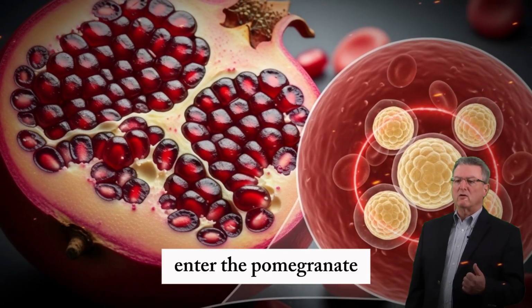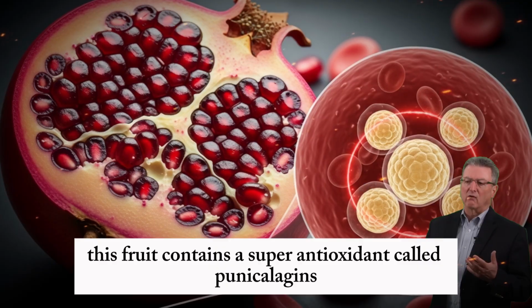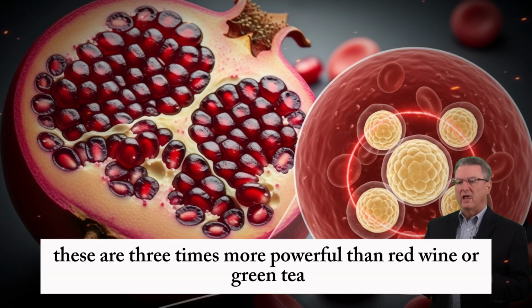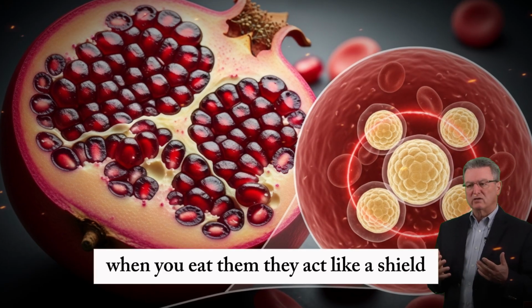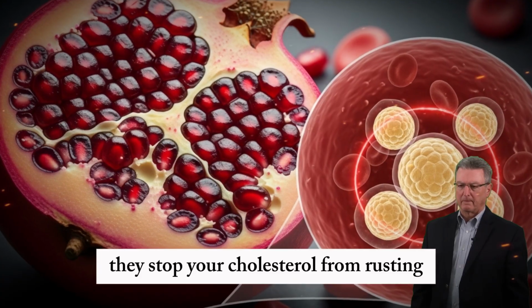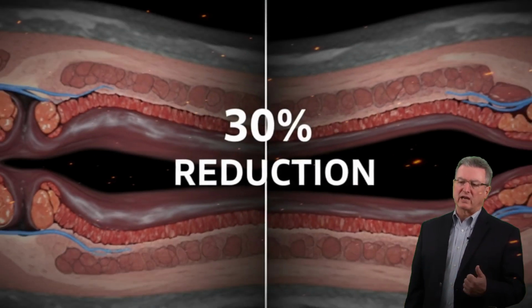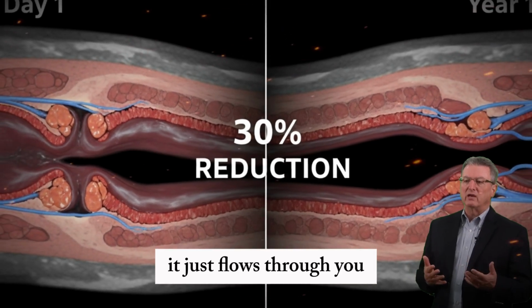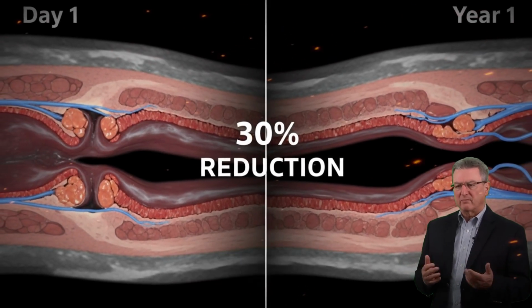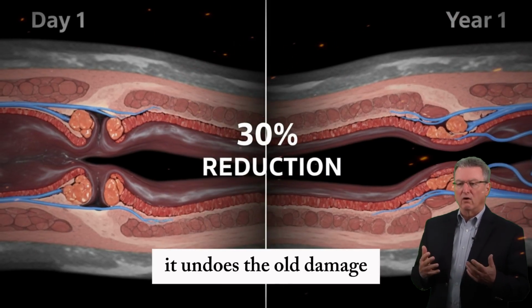Enter the pomegranate. This fruit contains a super antioxidant called punicalagins. These are 3 times more powerful than red wine or green tea. When you eat them, they act like a shield. They stop your cholesterol from rusting. If it doesn't rust, it doesn't stick. It just flows through you. But it gets better. This fruit doesn't just prevent new damage, it undoes the old damage.